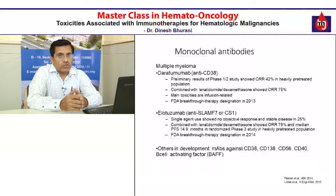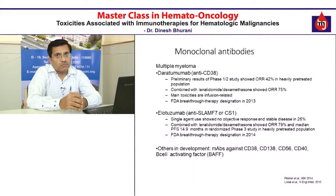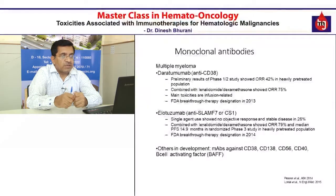We have many monoclonal antibodies in myeloma. One of the most commonly used is daratumumab, anti-CD38. It has shown very significant activity when used in a heavily pretreated population, with an overall response rate of around 42%, but when combined with lenalidomide or bortezomib, the overall response rate has increased to 75%. Very well tolerated. Main toxicities are infusion related, and it got a breakthrough designation from the FDA in 2013.